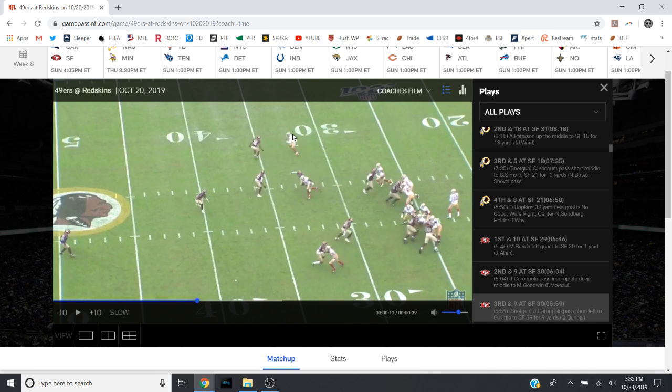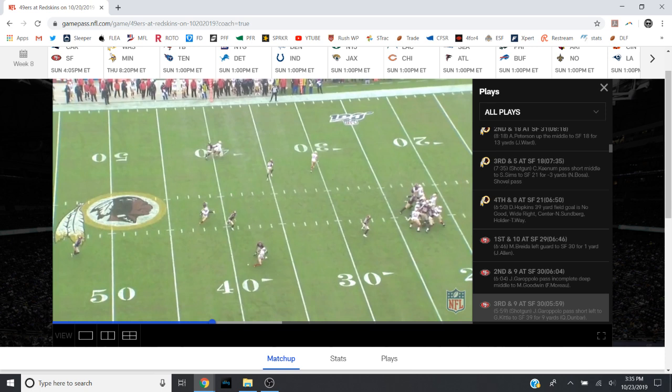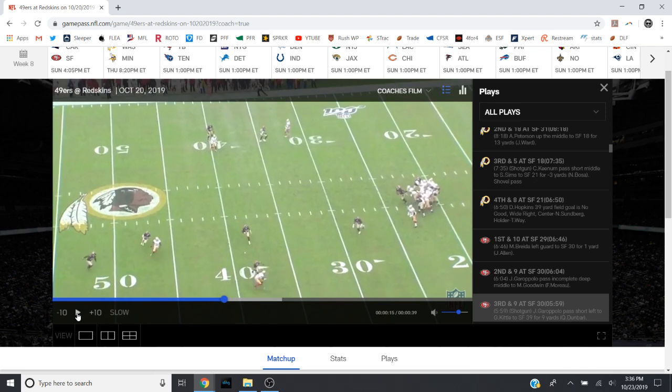Now, you can kind of see how they've got this blocked off. Again, they're staying with these deep safeties. They don't want to get beat deep. Here's the thing, man. This is awesome. This route here should be open as he's coming. He's got his man beat there. The safety's coming down, but you're going to have to throw that tight window there. Let's see where Jimmy Garoppolo goes.